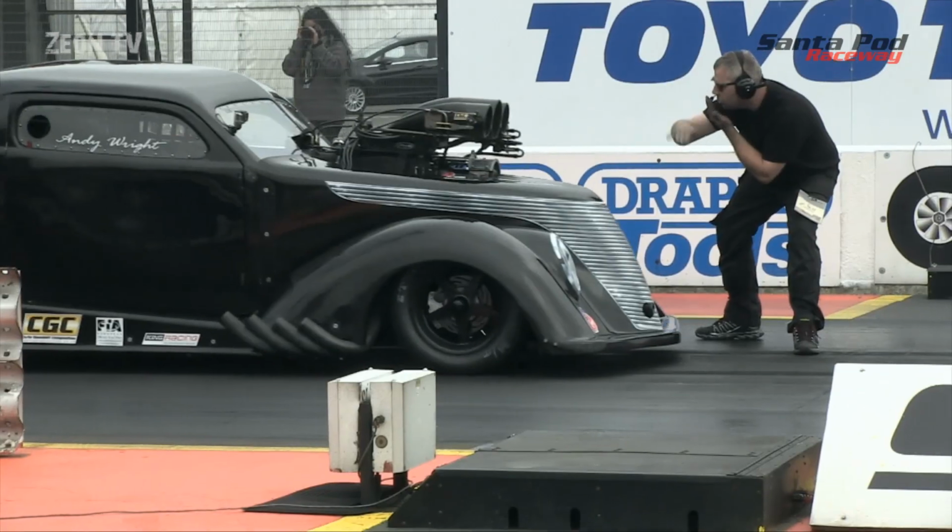So the car is running, in my eyes, perfect. The chassis is working perfectly. It's really good, set up right now, and I think we are ready to go in the 5.